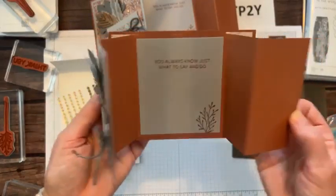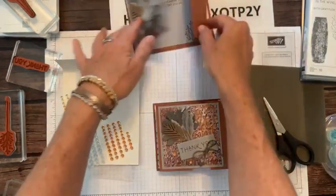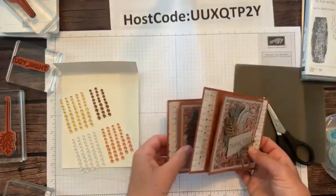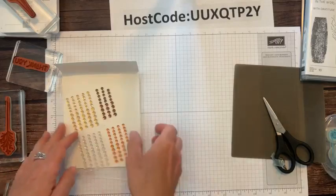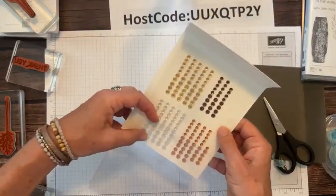You always know just what to say and do. Awesome, right? I love these colors. I love this whole suite of products. I think they are just beautiful.